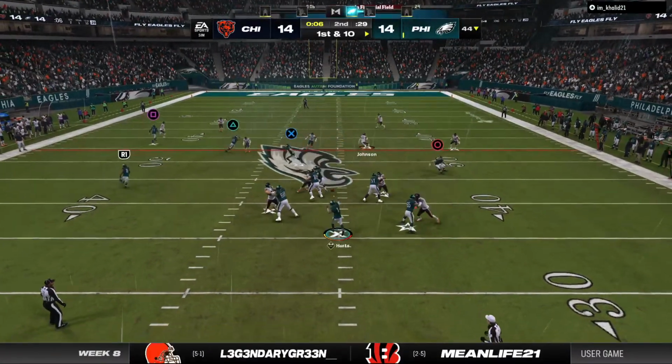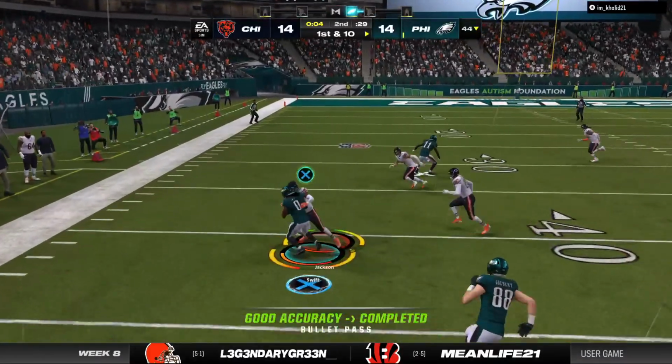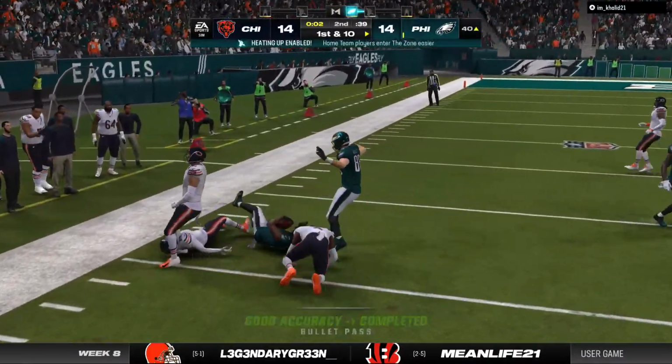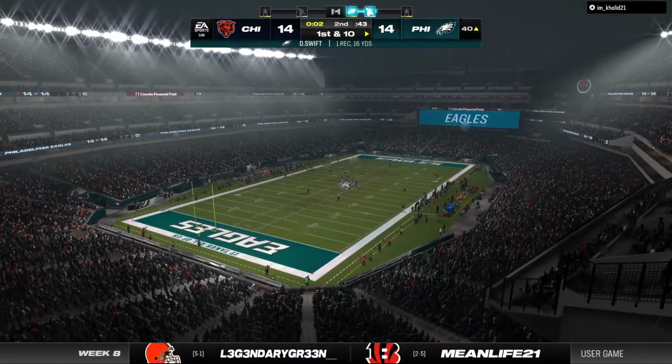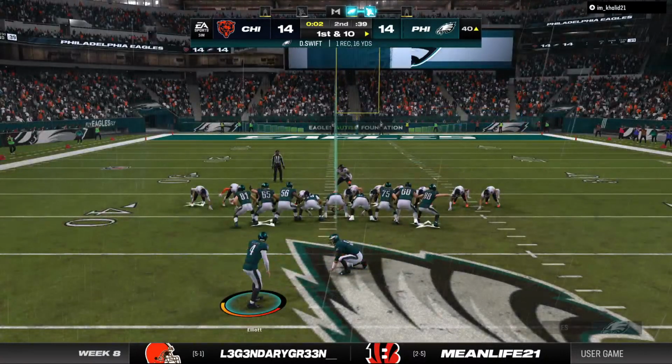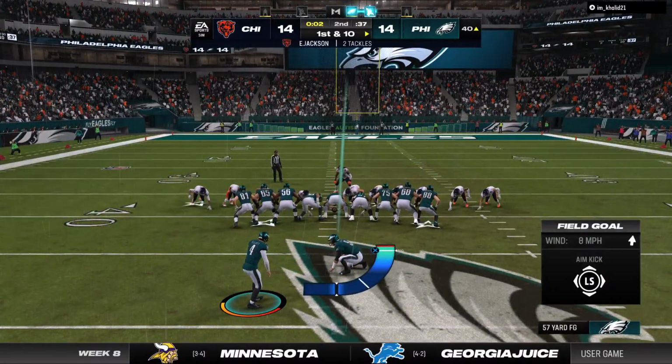They'll throw on 1st down with Hurts. Looking for his running back, and he's got it. And they'll work this down to the 40-yard line. Tackled there. And we're going to get a timeout with 2 seconds remaining in the 2nd quarter.